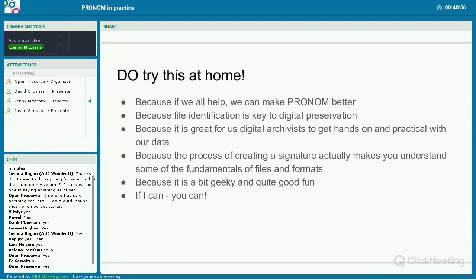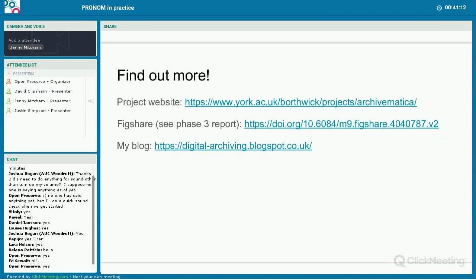So I thought it was actually quite good fun. It was a little bit geeky. I enjoyed practical and hands-on, and I'm not a hugely technical person, so I figured that if I can do it, then all of you listening can do it too. So I encourage you all to give it a go, and then we can make PRONOM better for everyone.